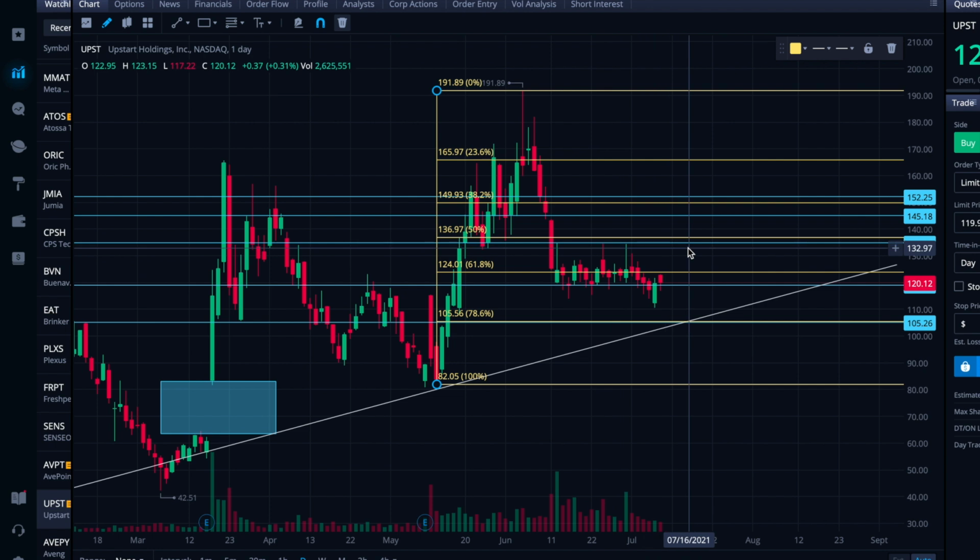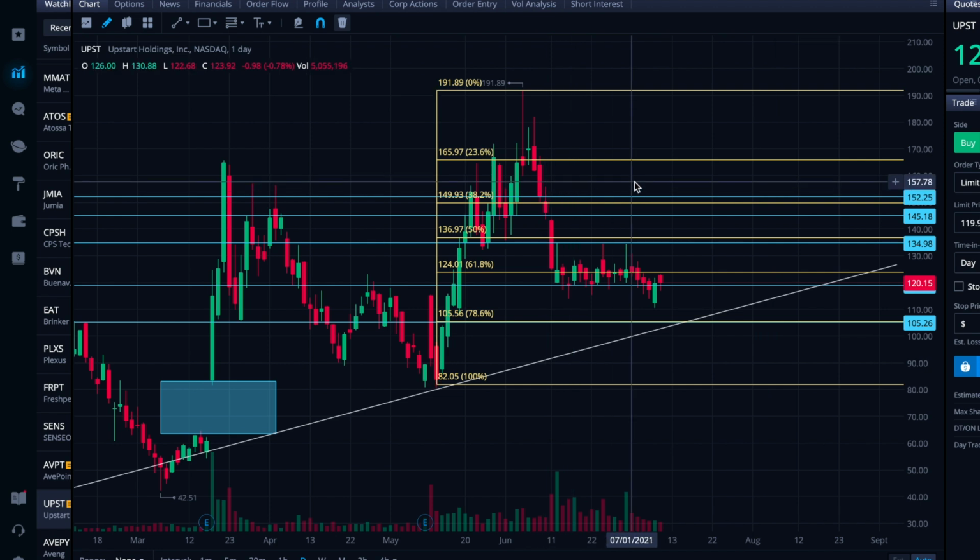upside. And so I think that there's a good opportunity for a bounce here, not just because of the supply and demand, but because of the retracement levels, and be looking for it to make a run up toward this 149 range, which is sort of in line with my 152 supply. And yeah, that's primarily a supply zone, but to see if it can be turned into a demand zone on the upside. But that's what I'm looking for from Upstart.